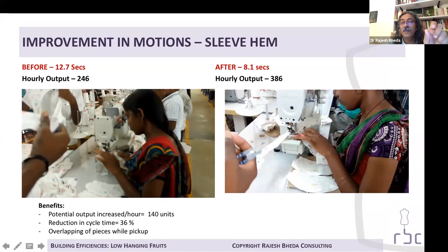The question said, can randomly doing method improvement result in improvement in the line output? Number one, you don't do improvement randomly. First, you carry out studies. You find out where the bottlenecks are. You work on bottlenecks. But bottlenecks are not constant. So you have to really see every operation needs to be improved, bring down the time and rebalance the line. You must bring them to optimal time and rebalance. So that is the method for making breakthrough improvement. I assume that I've answered the question.